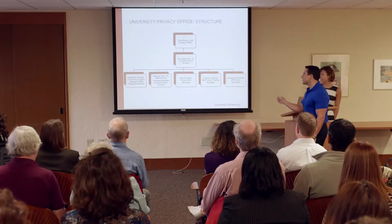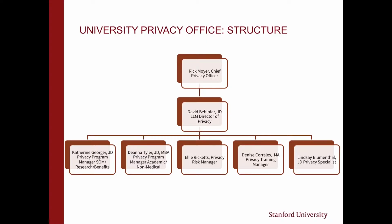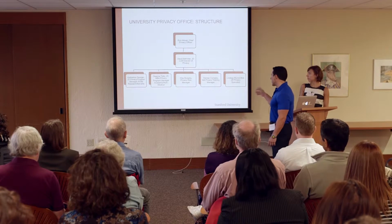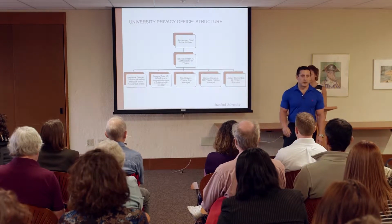Okay. Thank you. So here's a quick org chart. You can see we have lots of great employees. Catherine, who's our privacy program manager, supports primarily School of Medicine and research and our covered entity medical HIPAA-related portion. We have Deanna Tyler, who's starting next Monday, who will be your point person for support for the privacy issues that you encounter. She will support essentially the rest of the university, covering FERPA, employee data, and those sorts of things. And then we have a privacy risk manager, a training manager, and a specialist in our office.